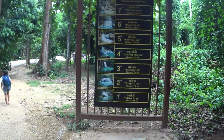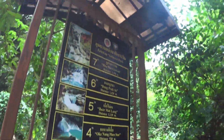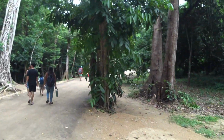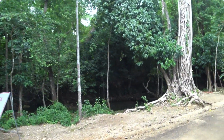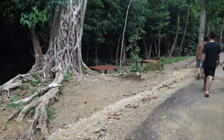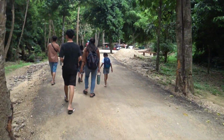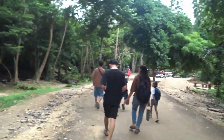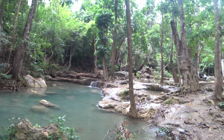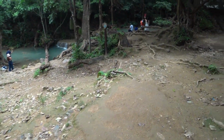Okay, so there's the different levels. Oh, and there's going to be lots of fish in there too. Now, apparently you have to wear a life jacket when you're swimming in here. It's quite deep at some point, so it is one of the hard and fast rules. But luckily there's a place to hire them right there, 20 baht. That's level 1 waterfall.